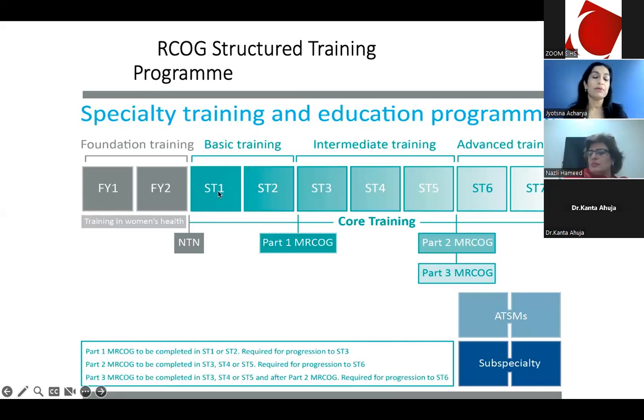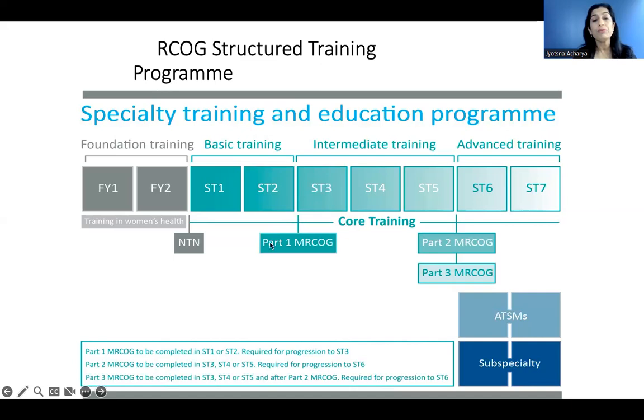So it's run through after that. So it's quite straightforward. Now, the ST1 and 2 is classed as basic training, ST3 to 5 is classed as intermediate training, and advanced training is ST6 and 7. The only caveat with this run-through training is you have to pass Part 1 MRCOG exam before you can actually go on from ST2 to ST3. If you don't pass it, then you stay on ST2 and you are given 1 year grace period. And if you fail to pass, you are then taken out of the training system. So you have to pass the exam. After ST5, you need to pass MRCOG Part 2 and 3 exams before you can proceed to ST6 and ST7. Again, similarly, you will get some grace period. You'll get 1 year. If you don't pass, then you are taken off the program, and then you might have to start again, or look for other ways to do it. But generally, people tend to pass.